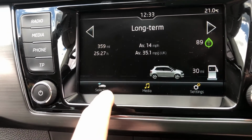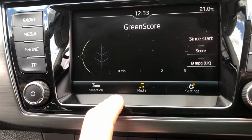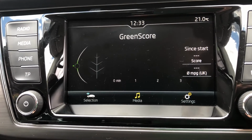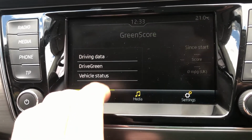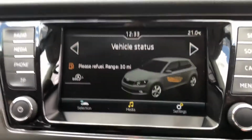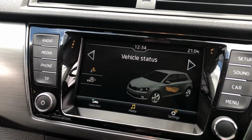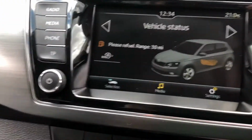And if you click on selection, you can go on driving data, which you're on now, drive green, which of course gives you a green score, VW call it blue score, it just measures your economy, and of course vehicle status if there's any issue. So if your door's open, for argument's sake, just like this, it'll tell you that you've got two problems, you need fuel and your door is open.